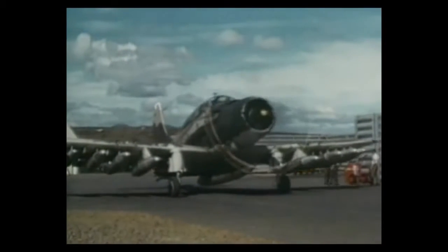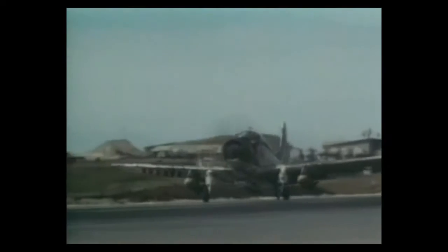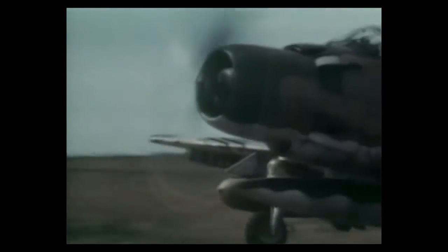Although helicopters retained a mobility advantage over the fixed-wing aircraft, the firepower and speed offered by airplanes such as the A-1 Sky Raider led many to believe a new fixed-wing aircraft was needed to fill the role of close air support.